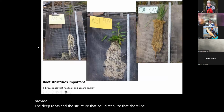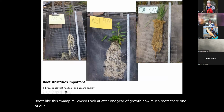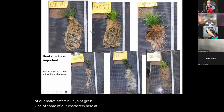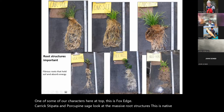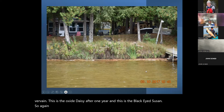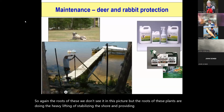Roots like this, swamp milkweed. Look at it after 1 year of growth, how much root there is. One of our native asters, blue joint grass. Some of our carexes here at top. This is fox sedge, Carex stipata, and porcupine sedge. Look at the massive root structures. This is native blue vervain. This is the ox-eye daisy after 1 year, and this is the black-eyed Susan. So again, we don't see it in this picture, but the roots of these plants are doing the heavy lifting of stabilizing the shore and providing that wildlife habitat.